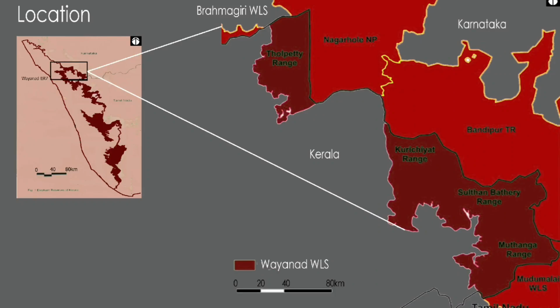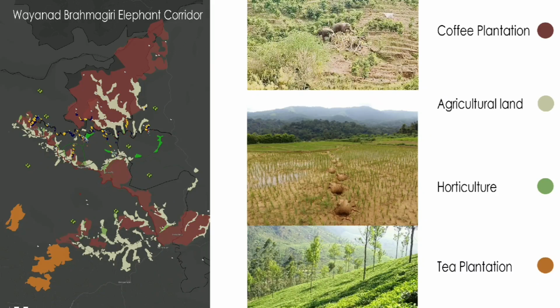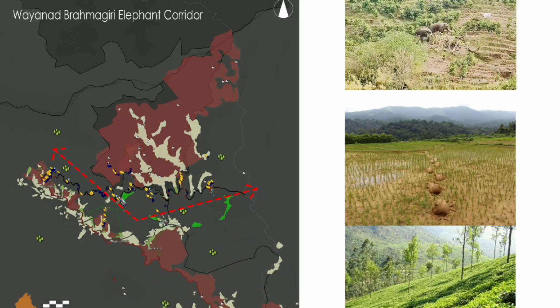A similar man-elephant conflict was present in the Tirunelli Brahmagiri corridor. It is a corridor in Elephant Range 7 of Wayanad district. It is an extremely important corridor to maintain habitat continuity for elephant populations between Nagar Hall and Kodagu Plateau.